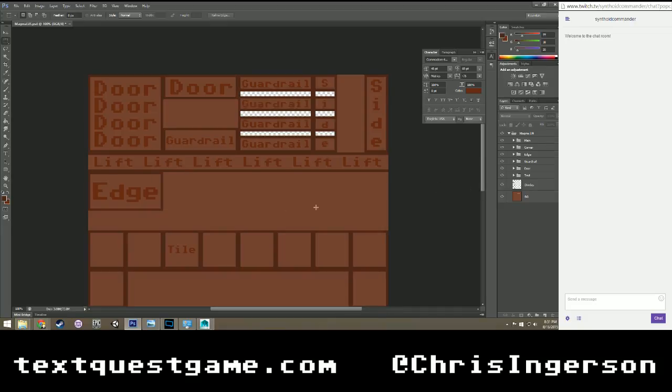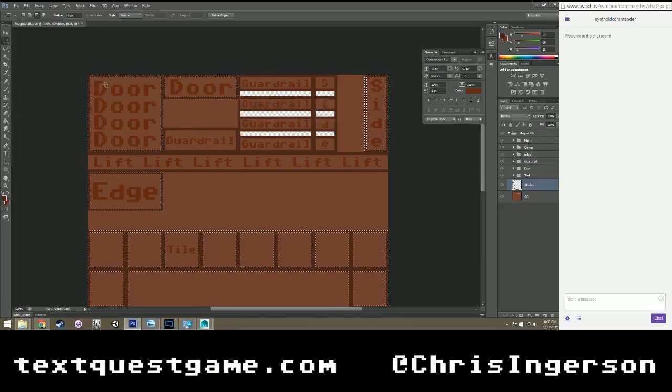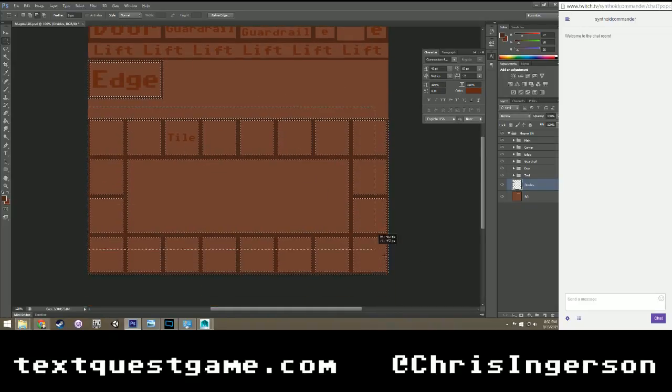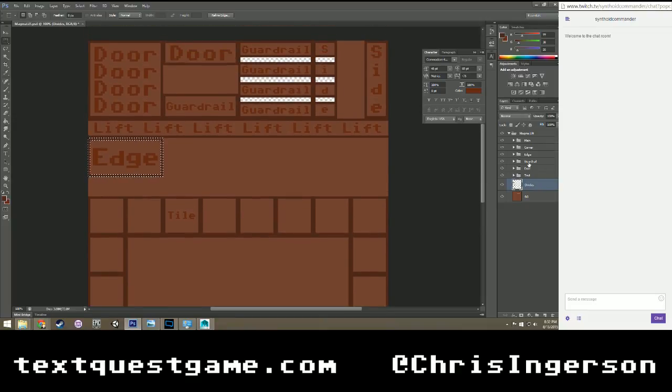And now I can do, oops, I don't have it selected. Now I can do this. And it'll be a lot easier for me to highlight the edge border and move it. So I can copy that now. Go back to edge. Oh, it's not edge. Oh, I gotta rename these.